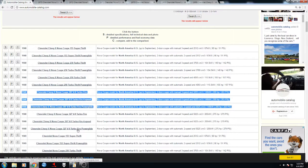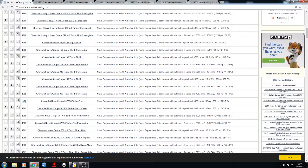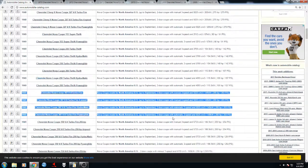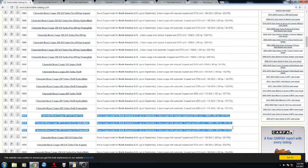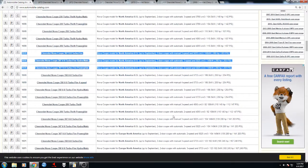Going back to automobile catalog, we could see 1968 307 Chevy 2 Nova was rated at 200 horsepower gross. In 1969, right here, our 307 has a rating of 200 horsepower gross. In 1970, the 307 got a rating of 200 horsepower gross as well. So it's received a stable rating all the way up to 1971, where we have a mixed rating.